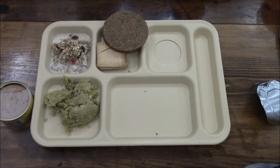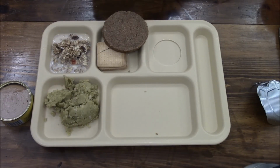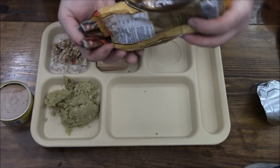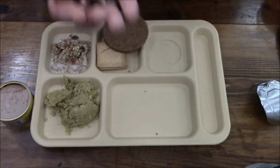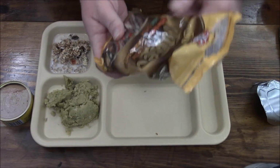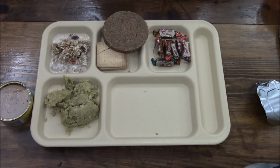And what else do we have in this ration? Of course, we have this big thing of soft toffees. Let's check these things out. Wow. Yep. And we got some coffee toffee, some of the mint toffee. And there's still a good deal in here, so I suppose that's pretty good.